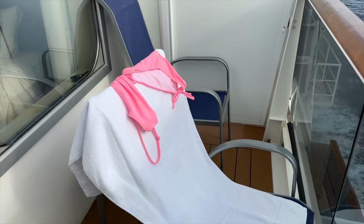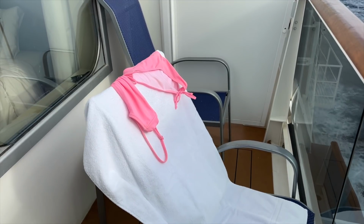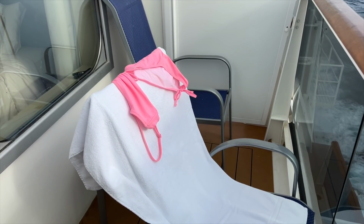Now, one of the number one mistakes that people make when they're on a cruise is putting their wet clothes out on their balcony. Number one, this is kind of against the rules. You're sort of allowed to put things out, like your wet swimsuit, when you're in port. But once that ship starts a-moving, your swimsuit and towels could all blow away.